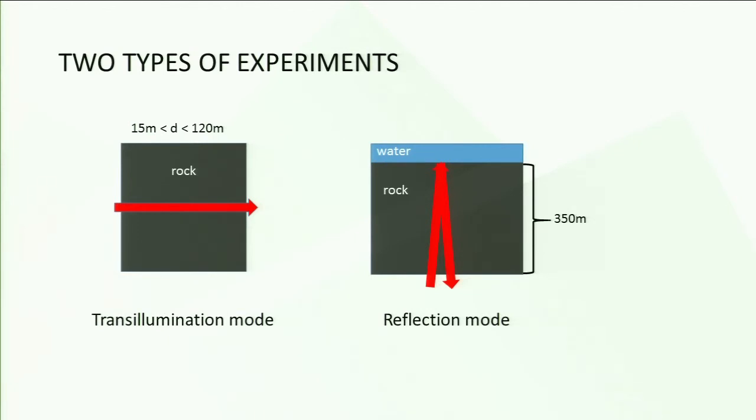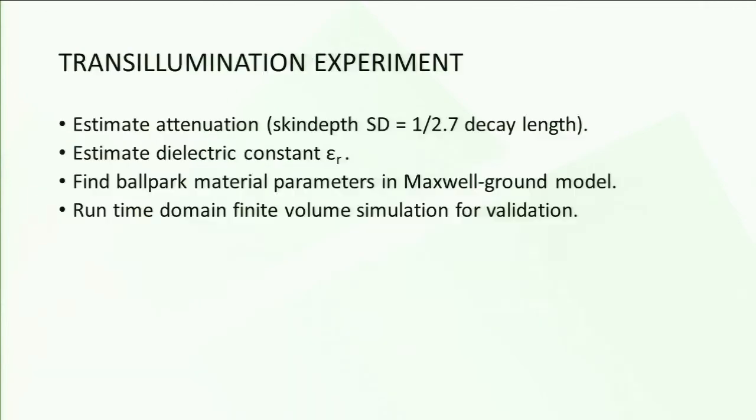Transillumination means you send a wave in from one side and you measure what, if anything, comes out on the other side. Then you change the thickness of your rock slab and you see how everything changes. This way you can obtain a measure of attenuation, or you can even try to make the rock thicker and thicker until you don't see anything anymore. The problem is that we're looking at ranges of 100 meters or more, so it's not so easy to find such layers of rock. The second experiment I'll describe is a reflection mode experiment. It's more a feasibility test. We'll try to send a radar pulse through 350 meters of rock through a known water body and see if we can measure a reflection.